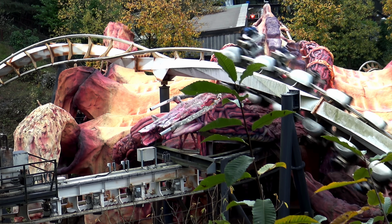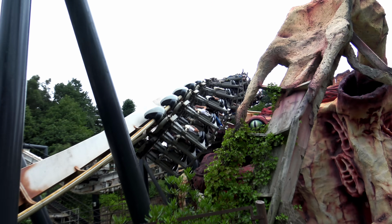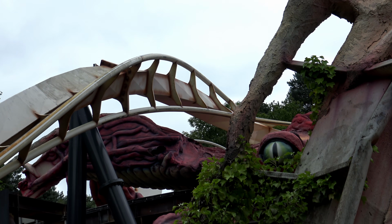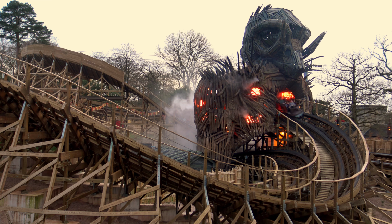Theming the station to a vibrant alien life form, and even creating fake track to branch off from parts of it, giving it more of a destructive feel. The theming on Nemesis is really well done. It's not as forced upon you like Wicker Man's theming, but it adds a sense of mystery which I love.